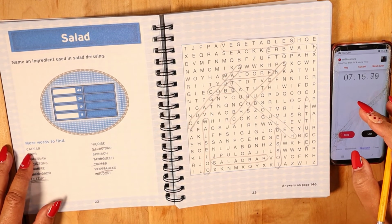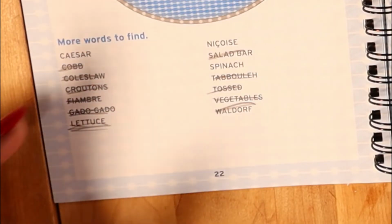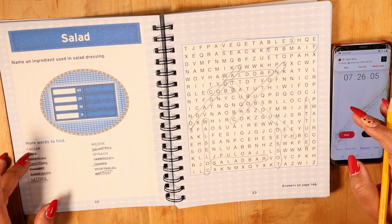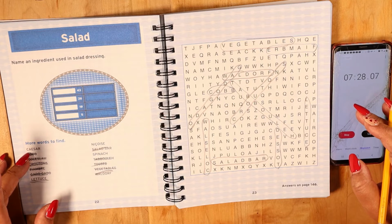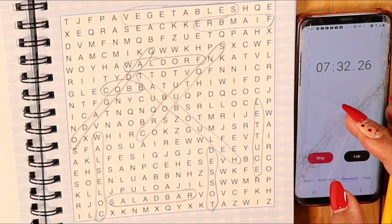All right. So we're down to three more words. We still got a minute a word, I guess, right? Because we got three more minutes. Caesar. Come on, Caesar. Caesar is going to be hard to find.